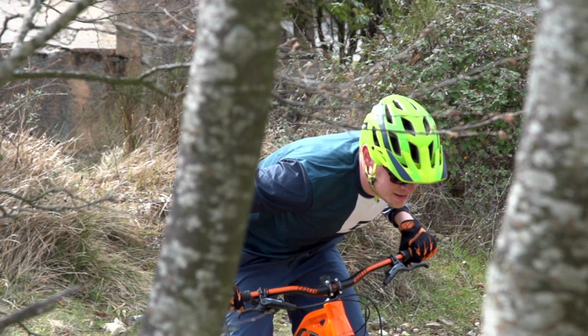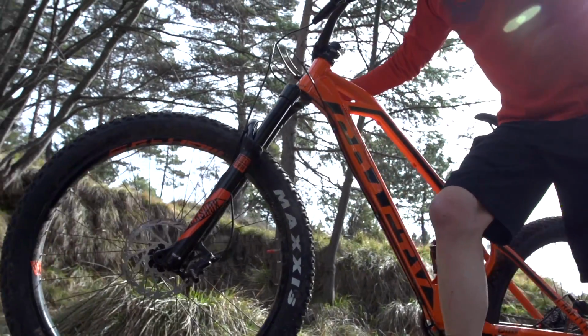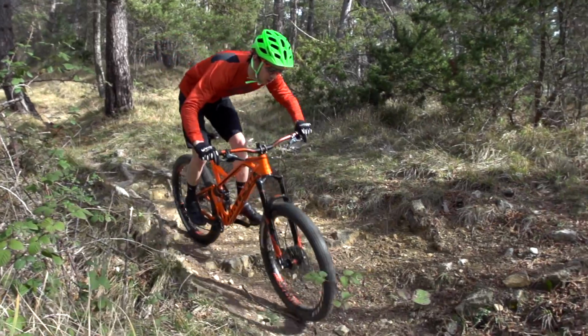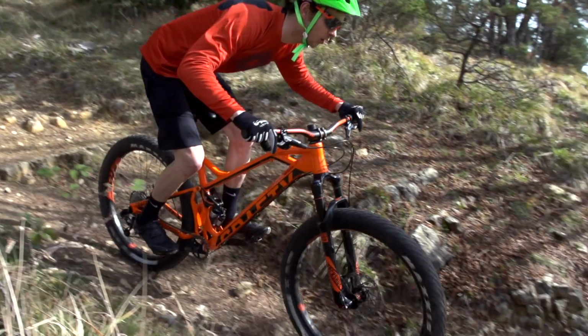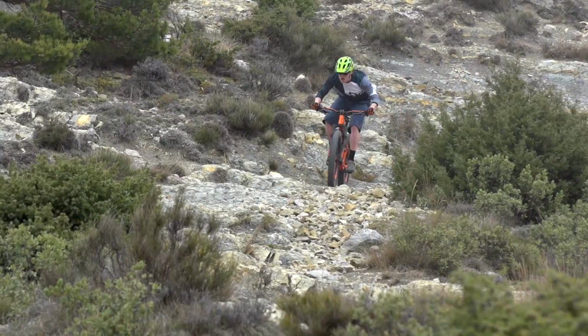Traditionalists may not like the idea of these plus size tyres, but if you're looking for something that rolls incredibly fast and soaks up all the little hits so you can just concentrate on the big picture of where you're going, then the plus wheels really do aid this bike to be one of the faster bikes in Trail Bike of the Year, even if it feels a little bit vague at times.